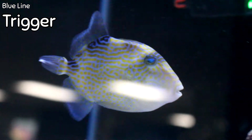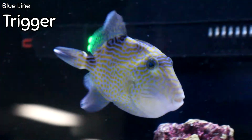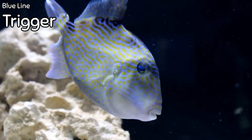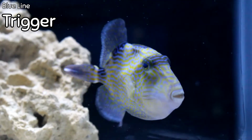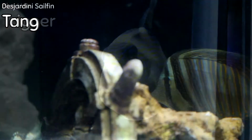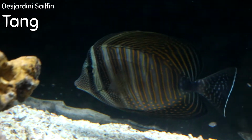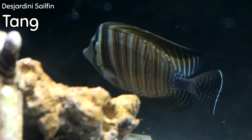Blue line triggers can be a little bit more on the aggressive side, so make sure that we house him with residents that are going to work well with him, larger predatory fish. But blue line trigger you can never go wrong with. So just as the baby Volitan was the smallest lionfish I've seen, this is one of the largest Desjardins sailfin tangs that I've gotten into the store.